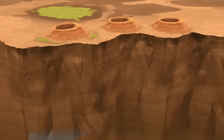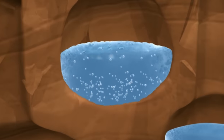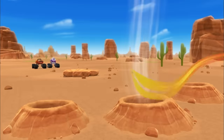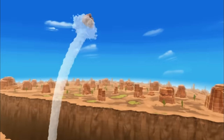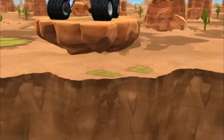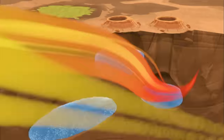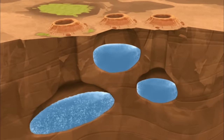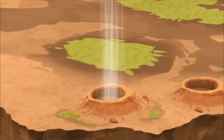Look carefully. Which pool of water is boiling? The middle one! Yeah! The water is boiling and changing to steam. Here I go! I've made it! Now which pool of water is boiling? Yeah, the left one. That water is also boiling and changing to steam.